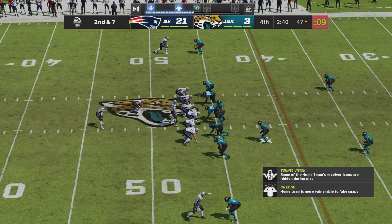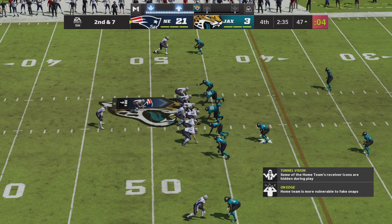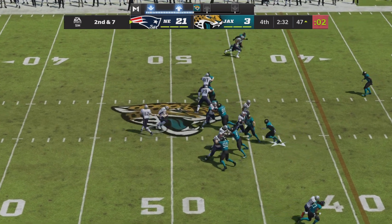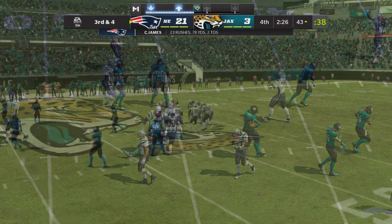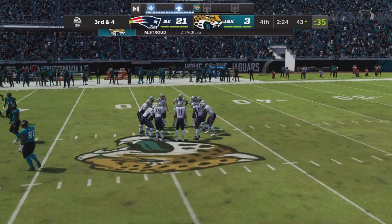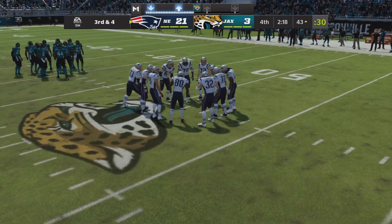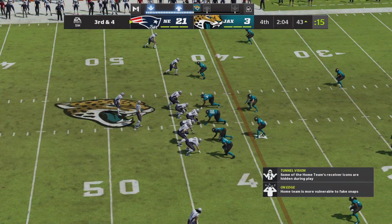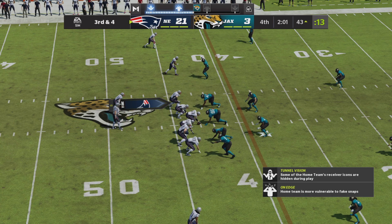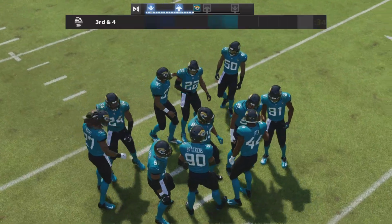Coming up on 2nd and 7. They'll try and run some clock here as they keep it on the ground. And he's going to be met at about the 43. 3 yards on the pickup. That's going to set up an interesting 3rd and about 4 to go. Some of the most unselfish players on any football team, defensive tackles, because we ask them to just eat up blocks and allow other people to make tackles. But when he can make a play himself, as we just saw there, that's a big day. 2 minutes left to play in this football game here on EA Sports.